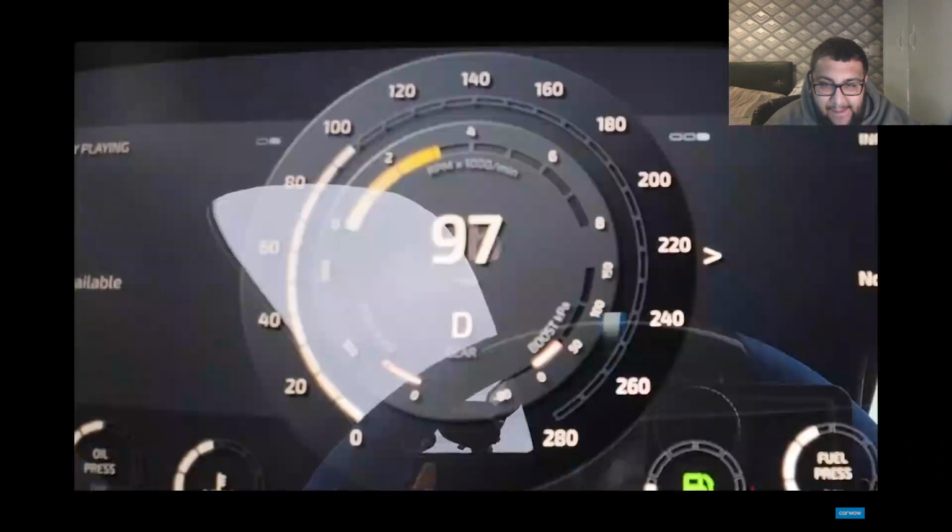Anyway, let's do the brake test. Now we can have a brake test from 100 miles an hour. When we reach the line, full emergency stop.